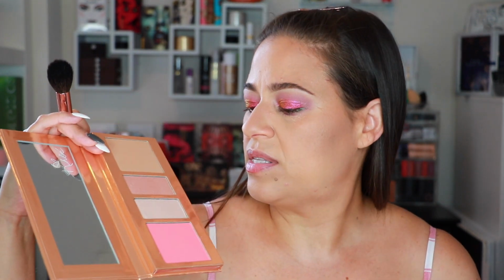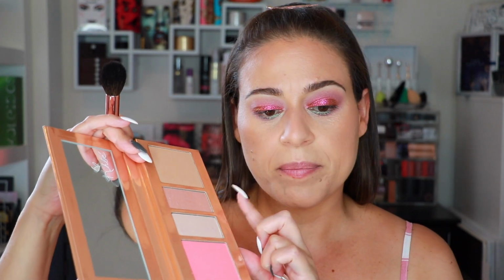So it's a nice palette. My last video was on the Kylie Summer collection, which the theme was so beautiful for that collection. I loved it. There's two highlight options here. There's a more champagne and a more pink. I think I'm just gonna mix the two colors together. I'm usually not a mixer, but I guess today we are.